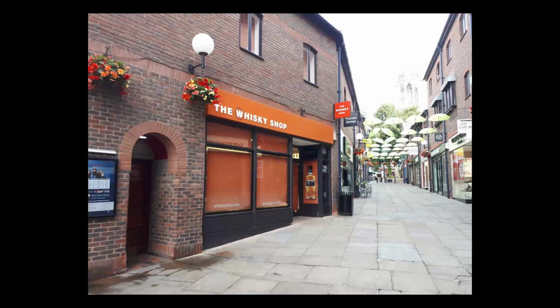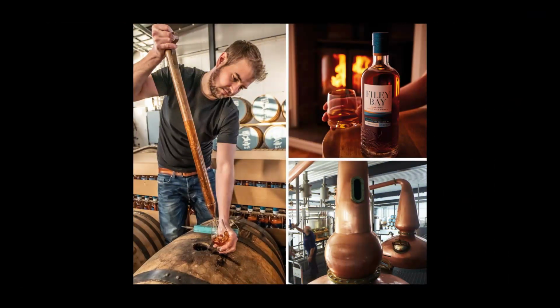The master distiller is a young man named Joe Clark. Joe's first job in the whisky industry was as a part-timer in the York branch of the Whisky Shop, at that time managed by none other than yours truly. His passion and enthusiasm was obvious from the very start, and he has worked tirelessly to ensure the early spirit releases from the distillery, under the brand name of Filey Bay, are of the highest quality.